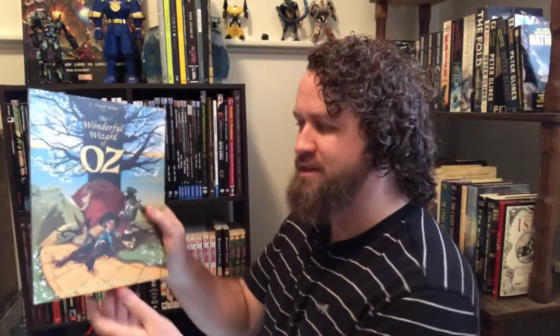Question 3. Do you have a book based on another fictional story? I'm assuming based means it's not the exact same story, so I don't think that Image's retelling of The Wizard of Oz counts, but man, this is gorgeous. I will say this one counts.